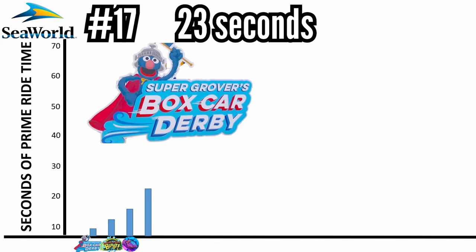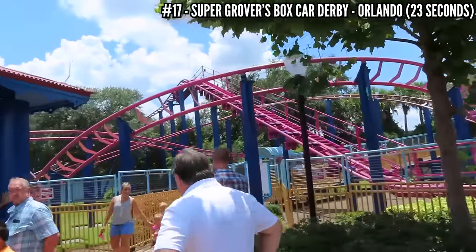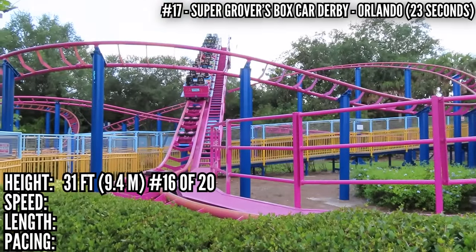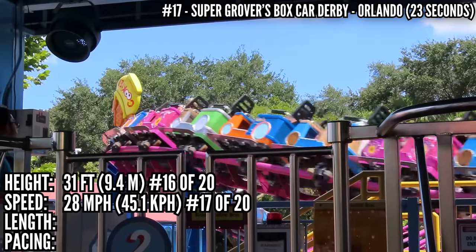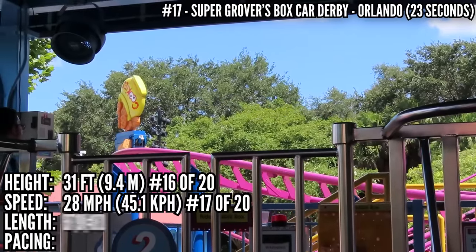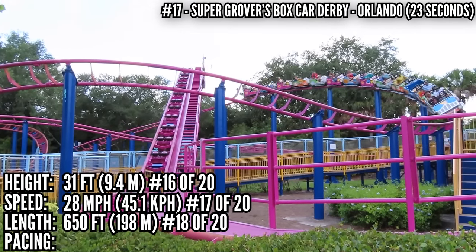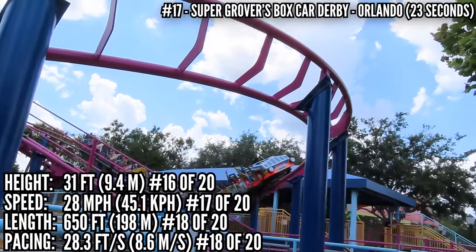In 17th place with 23 seconds is Super Grover's Boxcar Derby in Orlando, a Zamperla Family Coaster. Orlando's smallest coaster isn't that small. It rises up a tire-propelled lift, 31 feet tall, which is 16th, diving down and maxing out at 28 miles an hour, 17th place. It also covers 650 feet of track. That's 4 feet less than Eel Racing Coaster in third to last, and third to last in pacing at 28.3 feet per second.